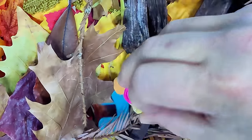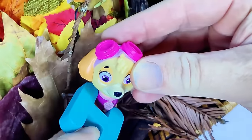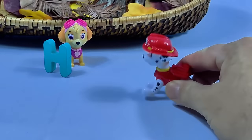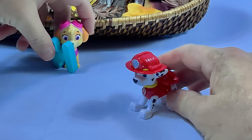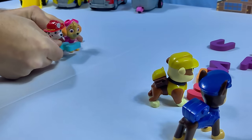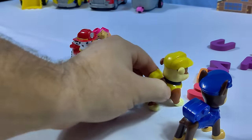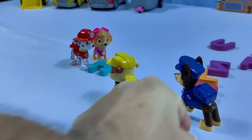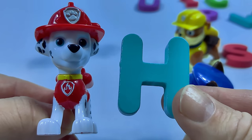This is really stuck. One more pull. Got it. Sky, it's time to go! Right behind you, Marshall. Quick, let's put it in the puzzle. Okay. I think we lost whatever it was. H is for helicopter.